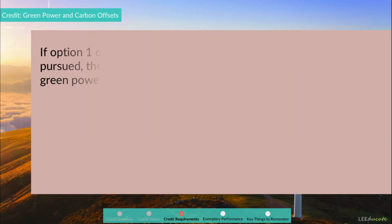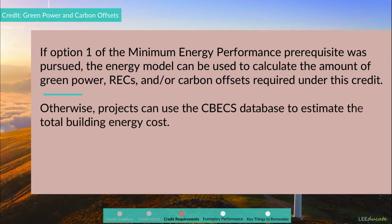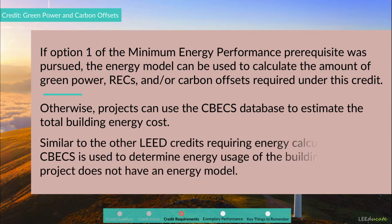If option 1 of the minimum energy performance prerequisite was pursued, the energy model can be used to calculate the amount of green power, RECs, and/or carbon offsets required under this credit. Otherwise, projects can use the CBEX database to estimate the total building energy cost. Similar to the other LEED credits requiring energy calculation, CBEX is used to determine energy usage of the building if the project does not have an energy model.